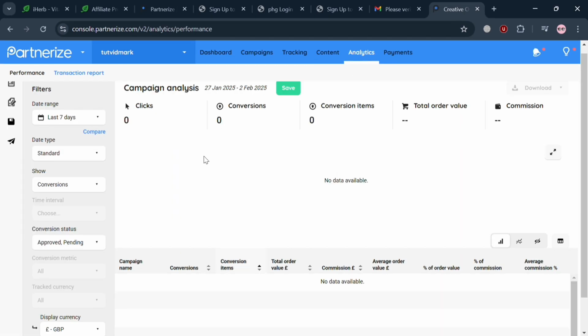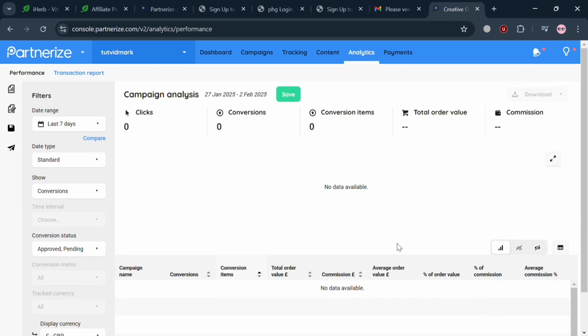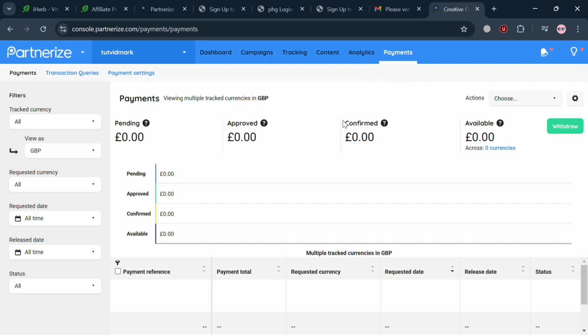Now under this analytics section, you could also track the number of clicks on specific tracking links, and even the number of conversions in here, the total order value, your commission rate, and also the average order value in here. And you could also create a custom report, save reports, or even share reports in here. Now in terms of the payments option, by clicking on it, from here you can track your pending commission, the approved, confirmed, and available to withdraw commission in here. And below, you'll be able to track the history of your commission.